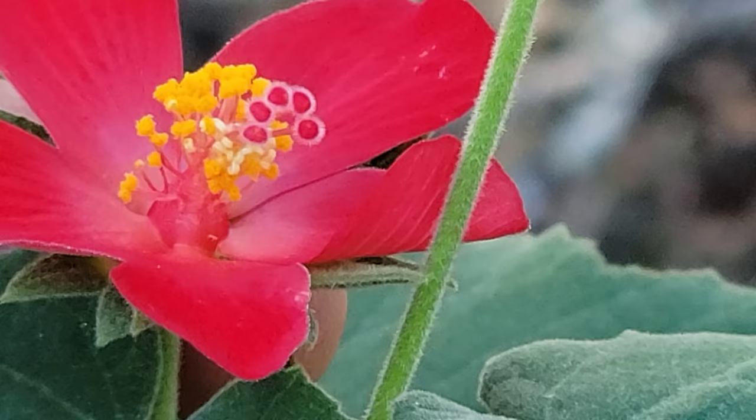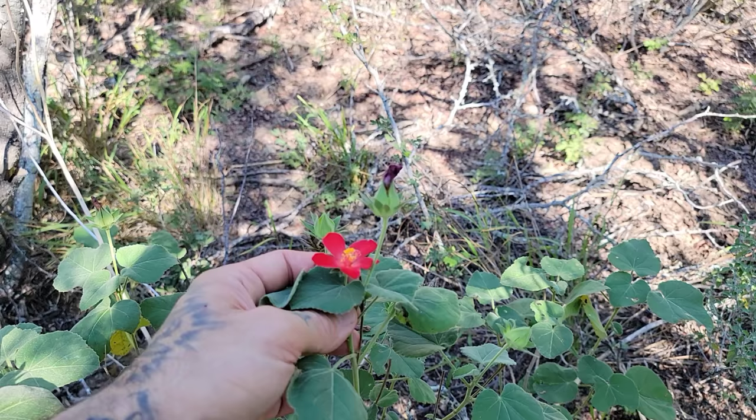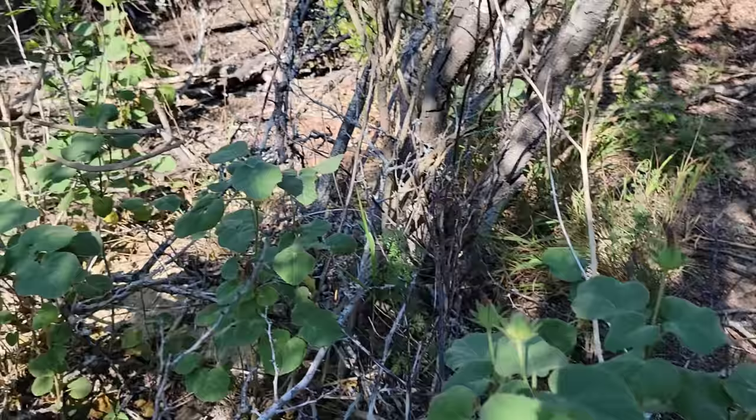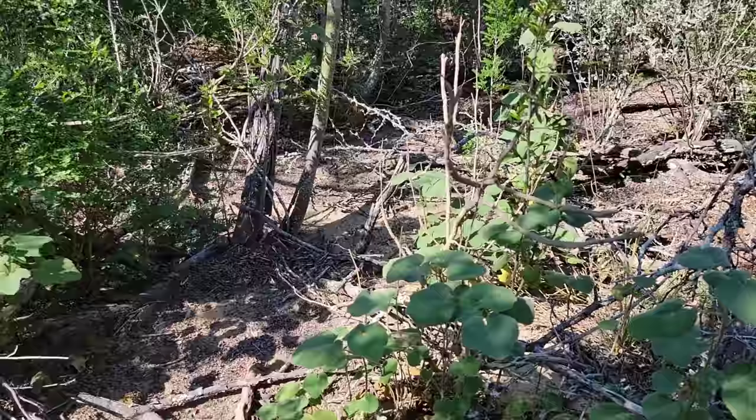And you got a big five-petaled red flag. Get the palmate leaves. This is a great plant. They should be planting this out more in the region, besides all the crepe myrtles and the like, whatever the other stuff is there. Maybe I'll collect some seed. Looks like these guys are just finishing up.